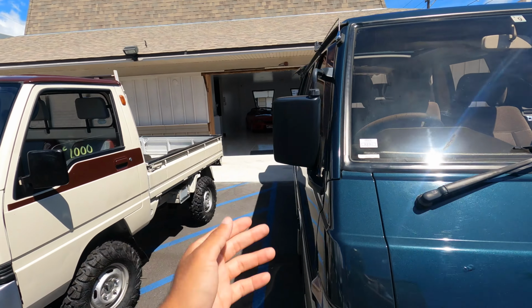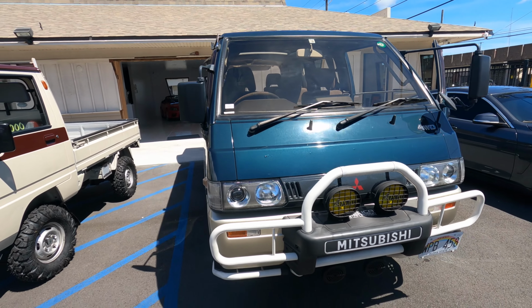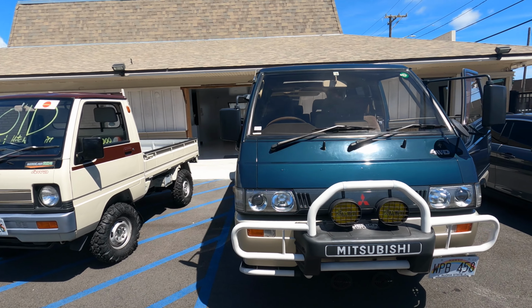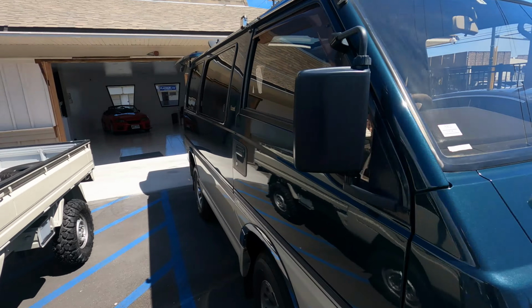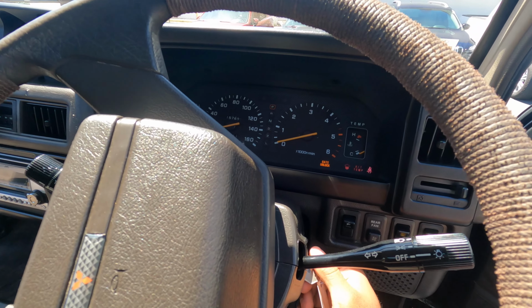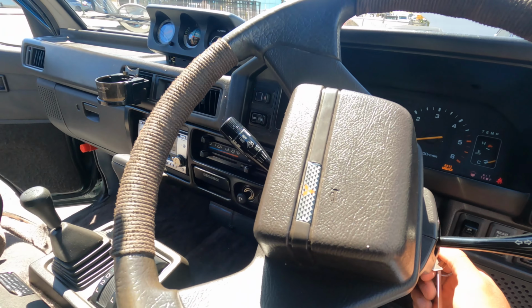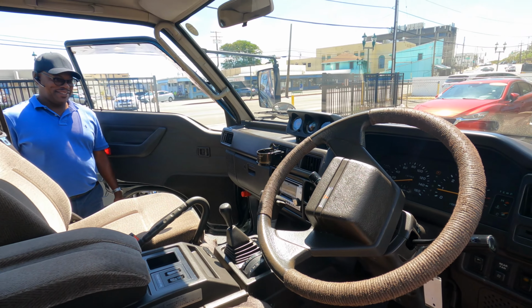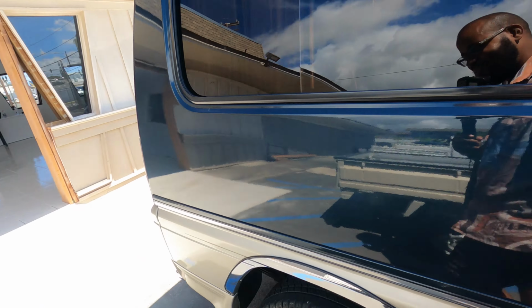I already got to drive the Cappuccino. I'm gonna drive this to a super scenic spot too, so that should be fun. Well, let's give it a start actually. My first time starting a Delica, my first time even being in a Delica. Wow, starts right up. Nice diesel sound back here.